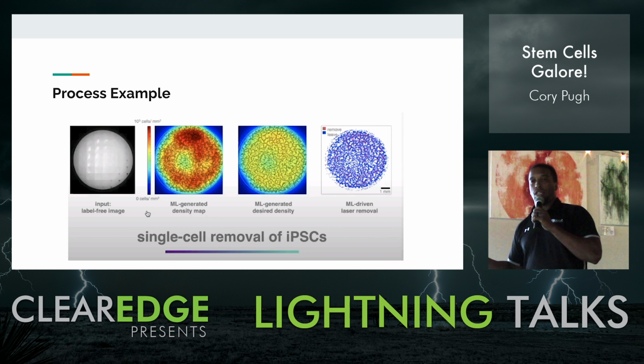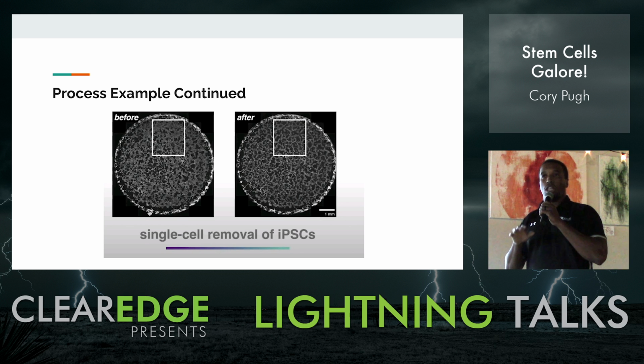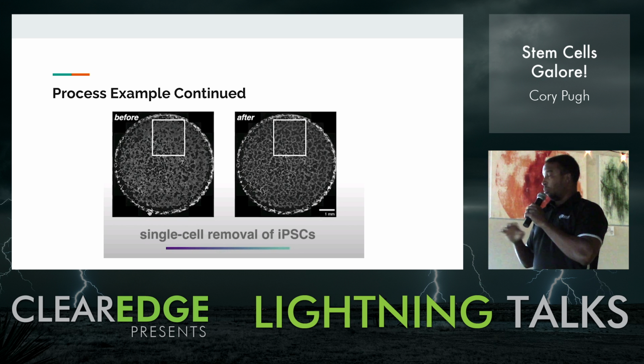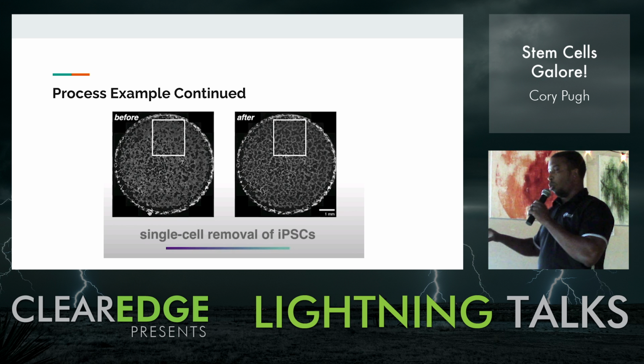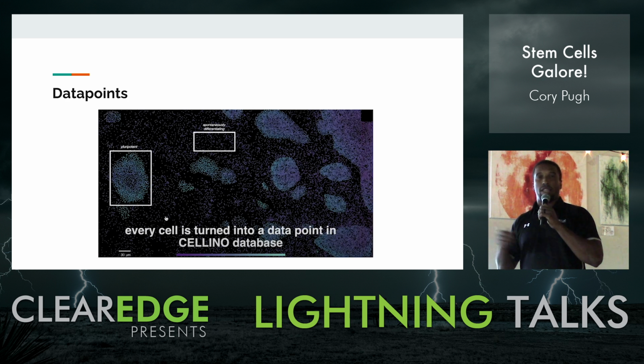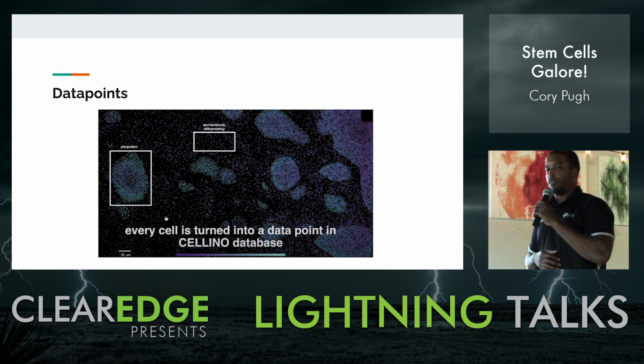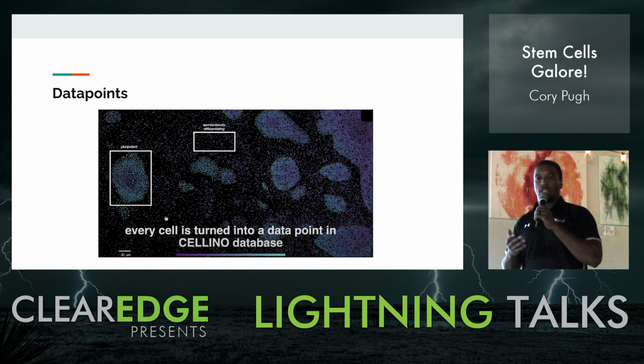So next up, we'll have a picture side by side, before and after. You can see on the before side, there's a lot more space. All that white area is all the low quality cells. All those get removed. On the right side, you have a nice red-white pattern of high quality cells. And the cool thing about this process is that every cell that gets processed throughout this is added to a database and becomes a data point. That data can then inform the machine learning algorithm and make it more effective. So it makes it faster over time at determining high quality versus low quality cells.